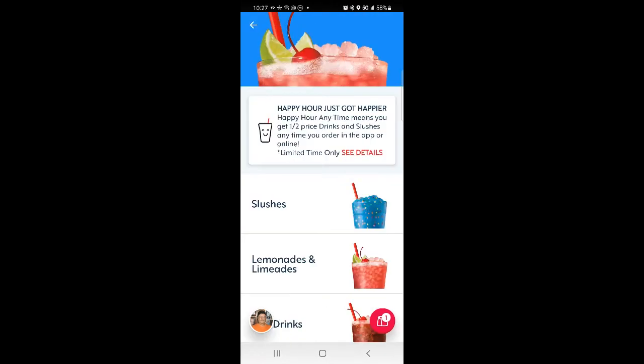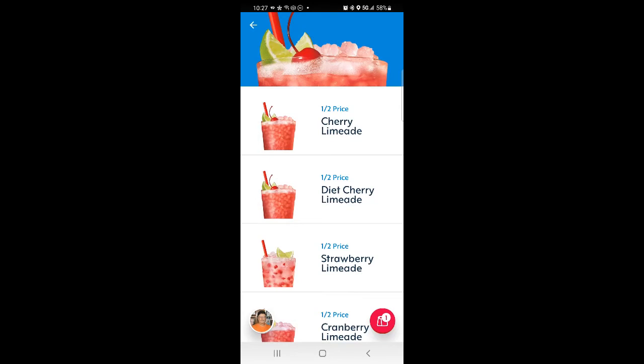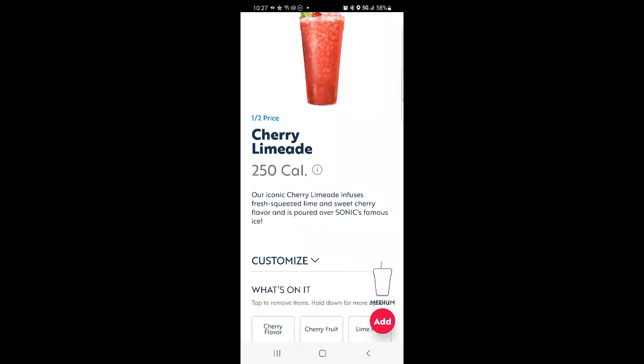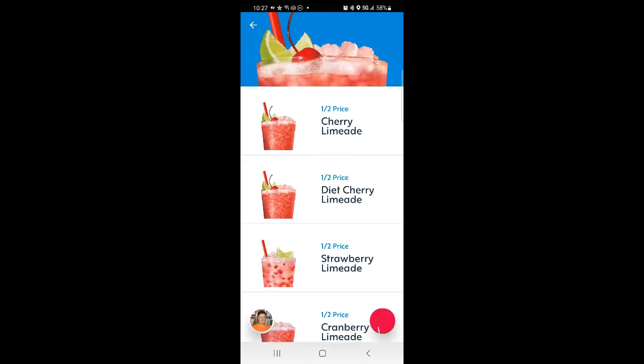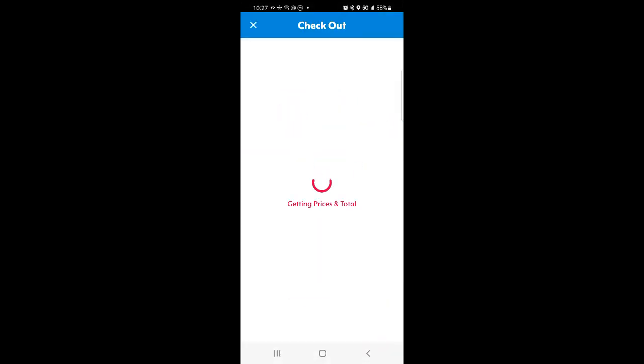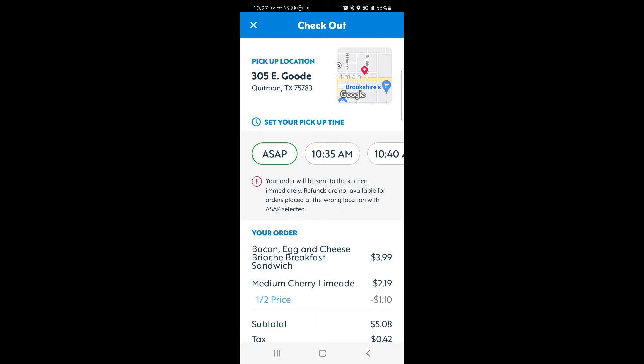Drinks. Lemonades, limeades. How about a cherry limeade? You know, they're half price in the app, so I think we'll get that. Half price. Got two items here. Okay, there's my breakfast. There's the drink. Check out. Getting prices in total.